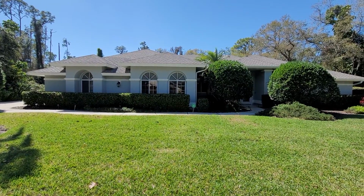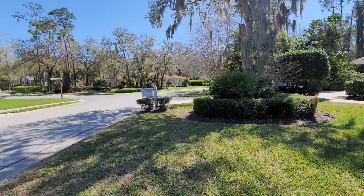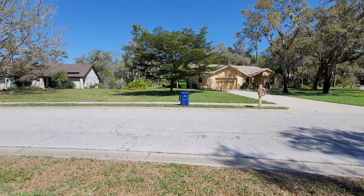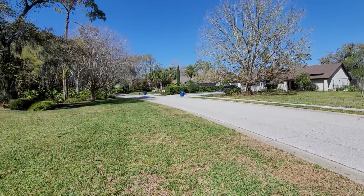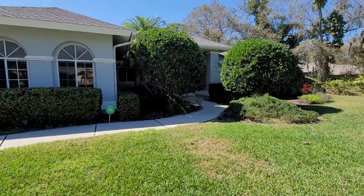Alright, here we are at 7712 Weeping Willow. Very nice neighborhood. But this house does need a lot of work. Okay, so let's go inside first, and then I'll walk around the outside.